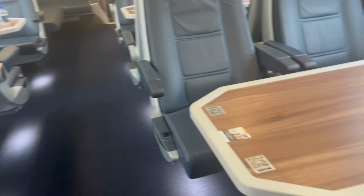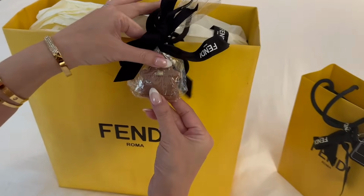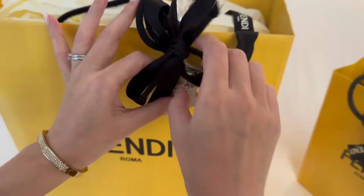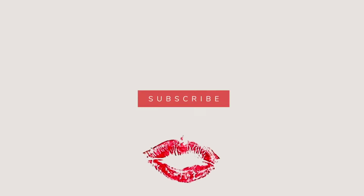So up next, I do have my Fendi and Chanel unboxings, but I had to show you this. Christian was so sweet. He even gave me this cute little Fendi peekaboo cookie, which was really yummy. And even on the bag, there were Fendi baguette charms. It's just all in the packaging, isn't it? So I hope you enjoyed this part of my Munich vlog.